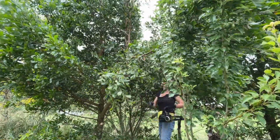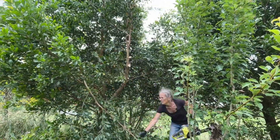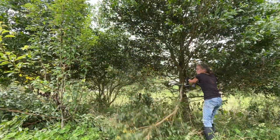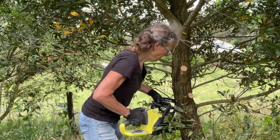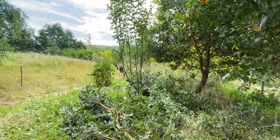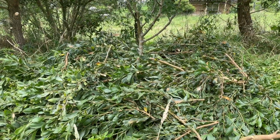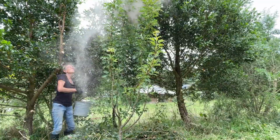Right. There we go. That tree's a lot more open now. All we need to do is get this around the base of the tree to get it nicely mulched. That's all that mulch down. Now for a bit of a wood ash dusting.